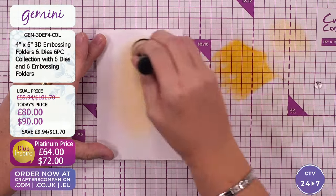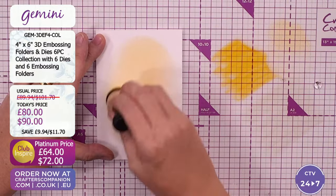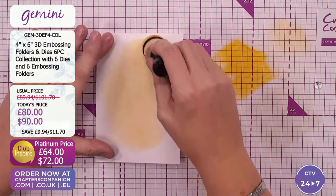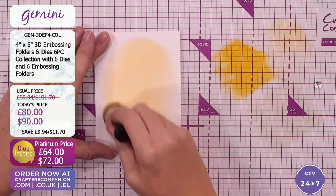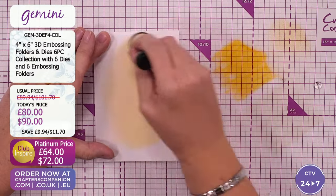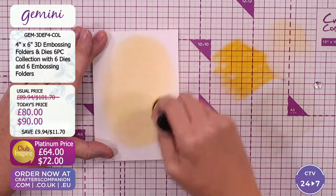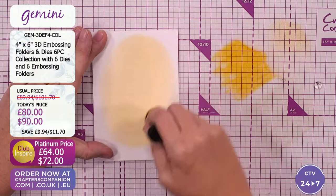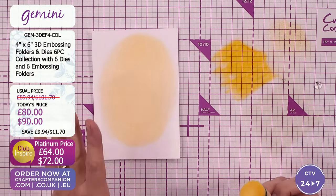And again, just emphasise. So we're going to cover the majority of it in that lovely yellow. Bearing in mind that we're going to take an oval out of the centre, this needs to be wide enough to leave some of the colour showing when we've cut that oval away. Okay, and you can see how beautifully that glycerin allows you to blend it, and this brings a whole new life to your pens. Okay, so that's step one.